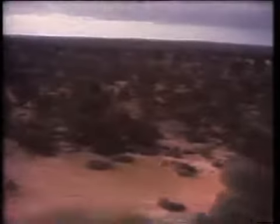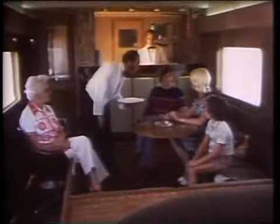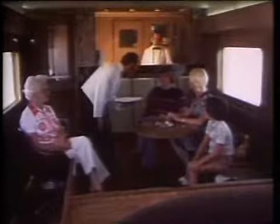Dawn on the Indian Pacific finds us racing through red sand dunes scattered with mulga, saltbush and bluebush. This is the last of the winding track for a long time. Ahead is the vastness of the Nullarbor Plains.